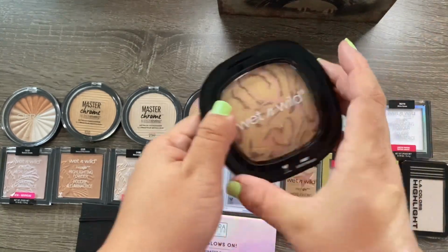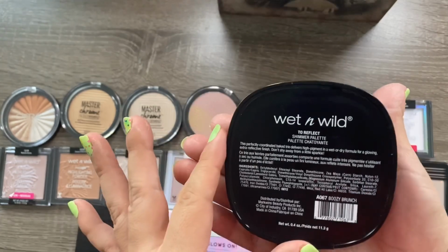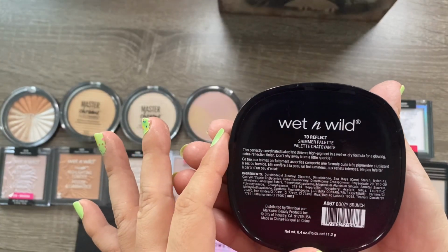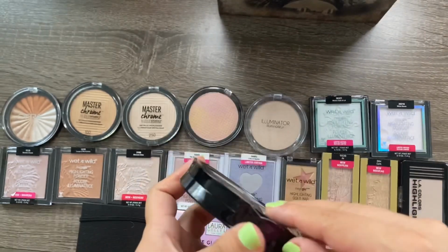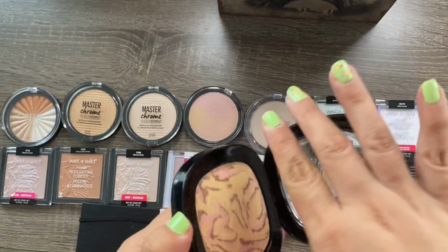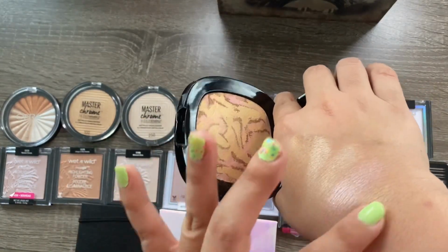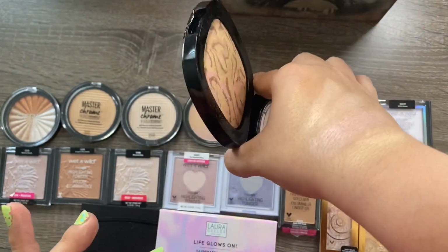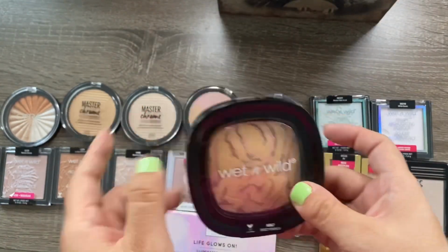I also have this Wet n Wild, I think it's a highlight. Yeah, it's like a shimmer palette, and it's in Bossy Bunch. And I found this one, I can't remember where. I think it was a CVS or something. And I was so excited. I found it a long time ago, but I love the print, so I'm gonna keep it.